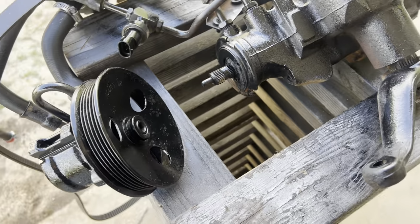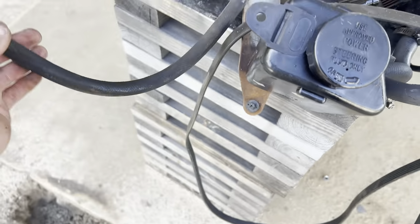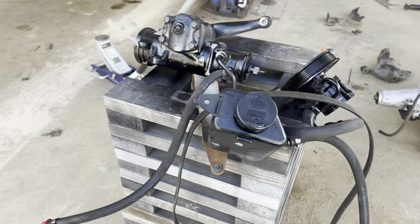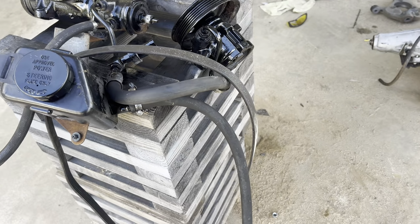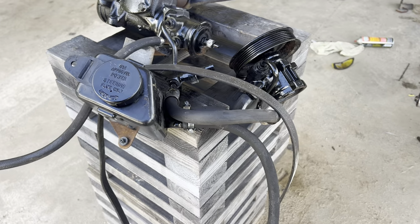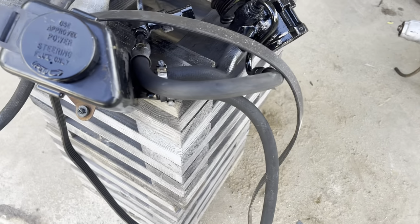And the only other thing that I don't have is this line went to a cooler on the radiator and this line. So what I'm going to do is end up running this line to here and bypass the cooler. I don't know if I've ever had a truck with a power steering cooler, so I don't really see where it's that necessary. And I'm going to try it. And if I have trouble with it, I'll go back and add a cooler. But for right now, I'm just going to bypass it, get rid of this hose, and then hook this one straight to it and go from there.